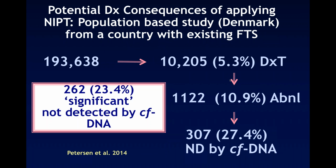A similar study done in Denmark looked at the potential diagnostic consequences of applying non-invasive prenatal testing, which is another name for cell-free DNA screening, to a population in which the patients of the country were already screened by first trimester combined screening. This was a retrospective population-based study of over 193,000 patients. 5.3% underwent diagnostic testing, of which 10% had an abnormal result.